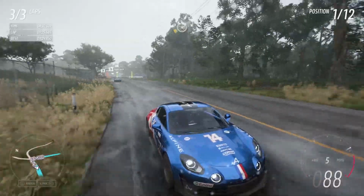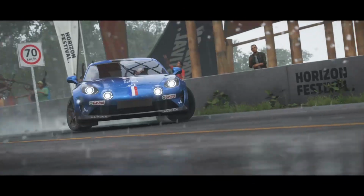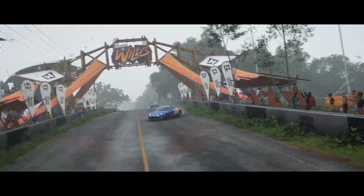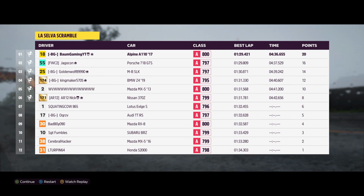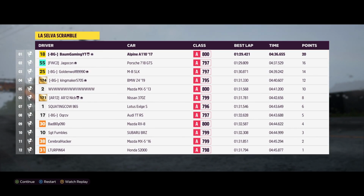Alright, on the final stretch. Drivatars put up a fight in this one, that's for sure. Gotta go across the line, all cinematic like. I love those endings. So, Selva Scramble is complete. We got first place there. As you can see on the far right, we did get 20 points for coming in first.